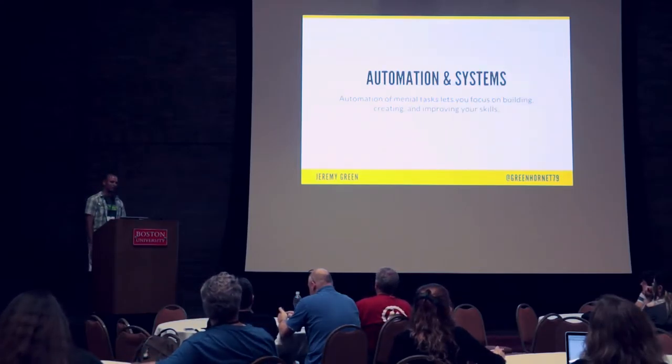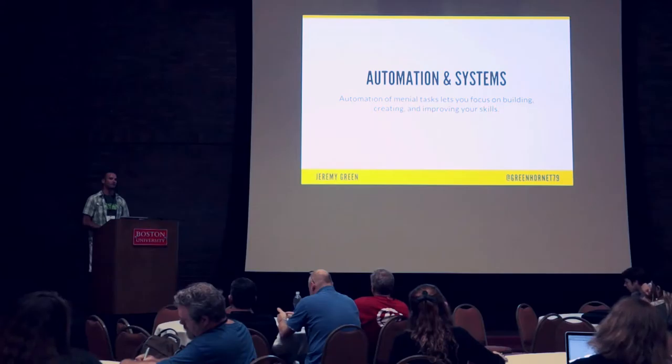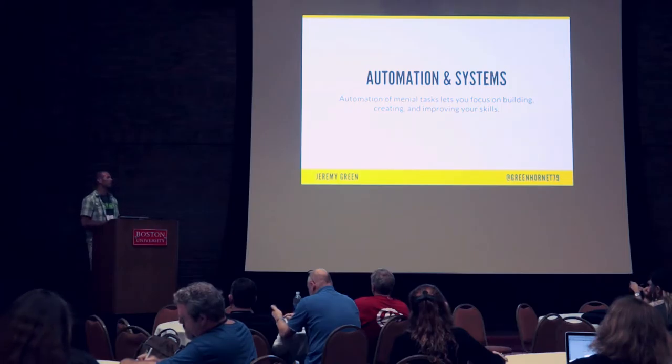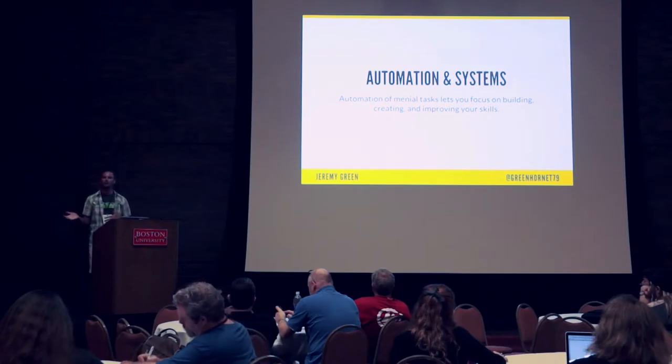All right. So automation is a great way to improve efficiency. We've talked a lot about automation at this conference, if you're using something like Grunt or Gulp for task running. But you can also apply it to a lot of other stuff in project management in general. So look through the manual and menial tasks that you do every day and figure out how they can be automated.